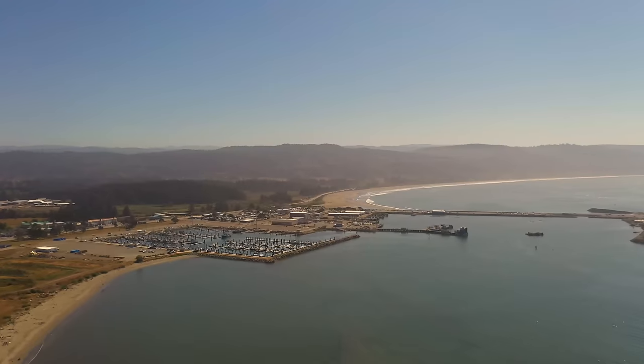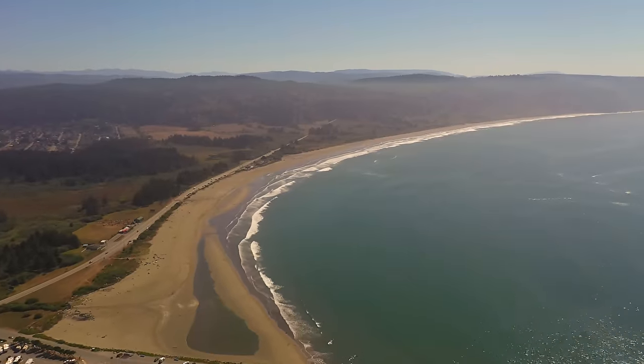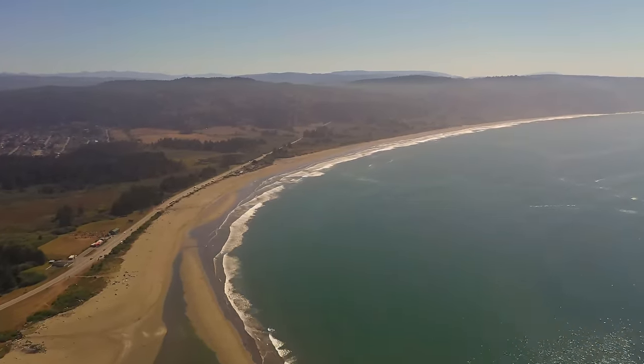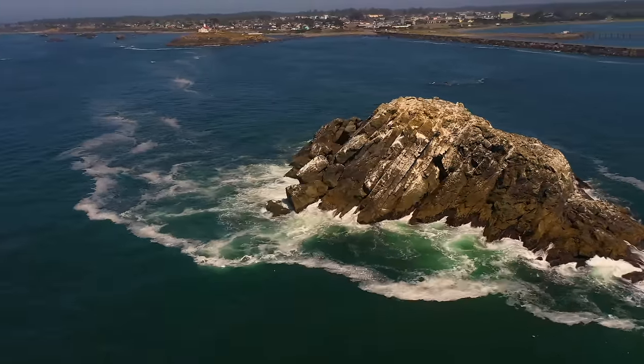Stayed overnight at a KOA cabin in Crescent City. California's hotels are expensive, so if I can find a KOA cabin, I take it. In Crescent City Harbor, check out the Battery Point Lighthouse and B Street Pier.